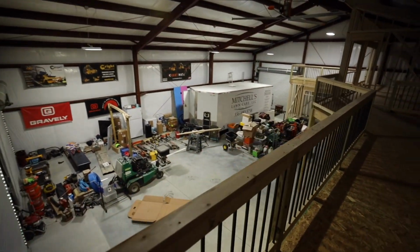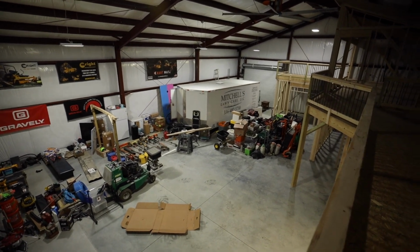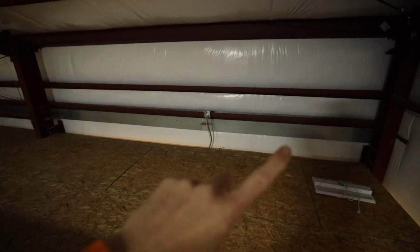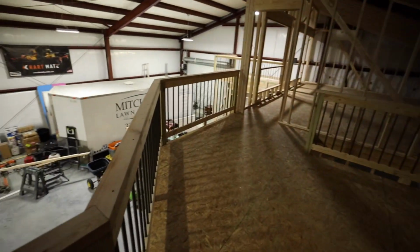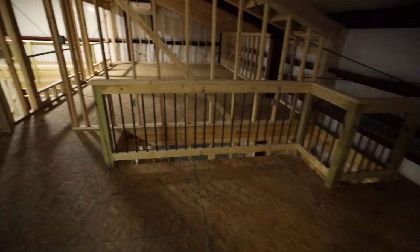Here's a cool little view of the shop that I've never been able to see before. So over here along this wall, we're going to do some storage racks to store miscellaneous things. Everything is being done to code, railings, all that good stuff to be safe.